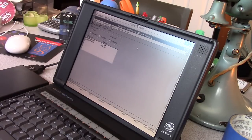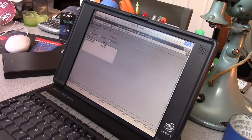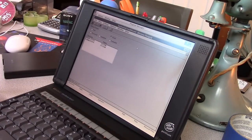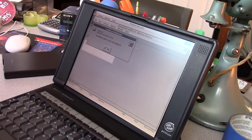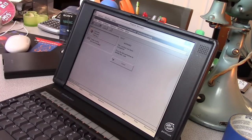PCMCIA card slot. And in fact, I've got one right here. This is a flash disk. Now, when I put this into the slot, you'll hear a tone. Okay. It's telling me that the card is not recognized, and it's saying that because the driver simply isn't loaded for this device. And I don't have the driver. I'm going to try to find it, though. It shows up as an unknown device.